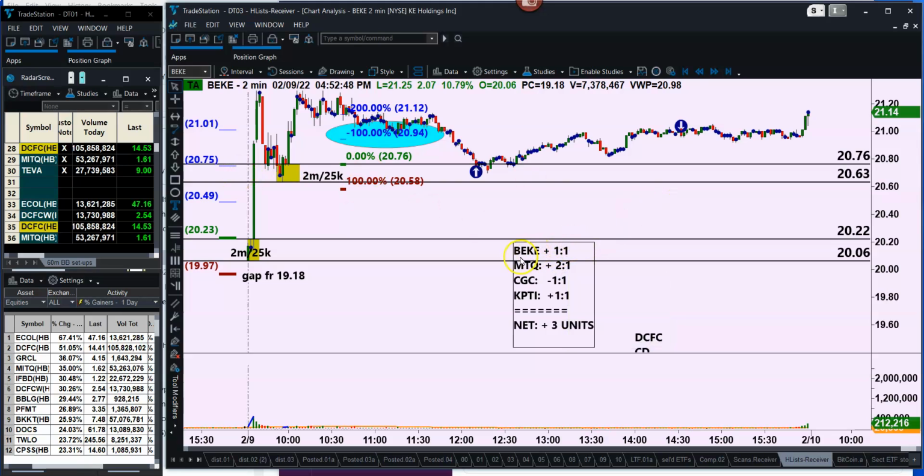So anyway, BEKE was one-to-one. MTQ, which I'll show you in a second, was actually a two-to-one trade. CGC, actually the trade failed, and so we lost 1 unit. In fact, I should tell you something. The trade did not fail. The trade did what it was supposed to do. Either we were going to make money and probably look for 2-to-1, 3-to-1 on it, unless we pulled it off early, or the trade was going to lose 1-to-1.